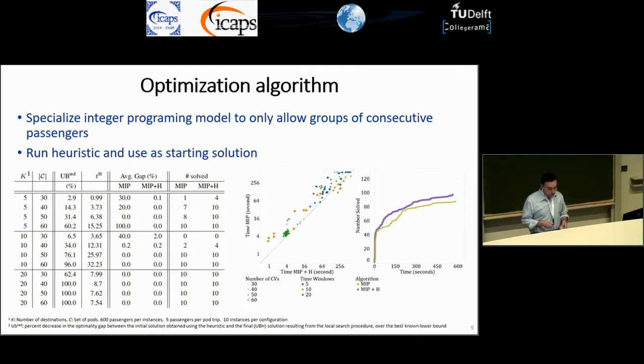Overall, the results look something like this. First thing we did was we took the Wang paper and we adapted it to allow groups of consecutive passengers. Then we run this heuristic as a starting solution and feed it as an initial solution into the MIP solver, like you had to do with the CP model. And you see that the local search heuristic can definitely improve the solutions. That's this UB red that shows how much the local search improves upon the initial solution. And when you feed this as an initial solution to the MIP that was proposed by Wang, you get some efficiency in the overall solution. You see that the time for the MIP is a little bit lower when you add this heuristic, but still, even for moderately sized problems, 600 passengers, it still takes several minutes to solve these instances.